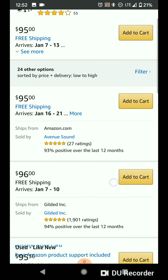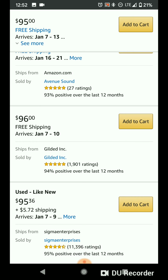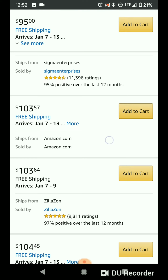And you are looking for anything sold and shipped by Amazon. For example, this won't work because it's sold by Avenue South. Go down here, and oh, here we go. Ships from Amazon.com, sold by Amazon.com. Right there, $103.57. They will price match that.